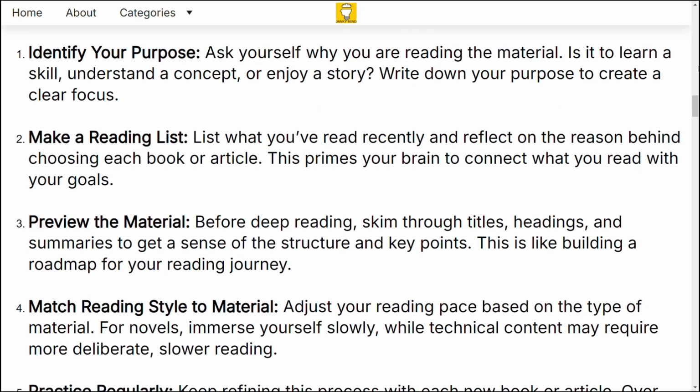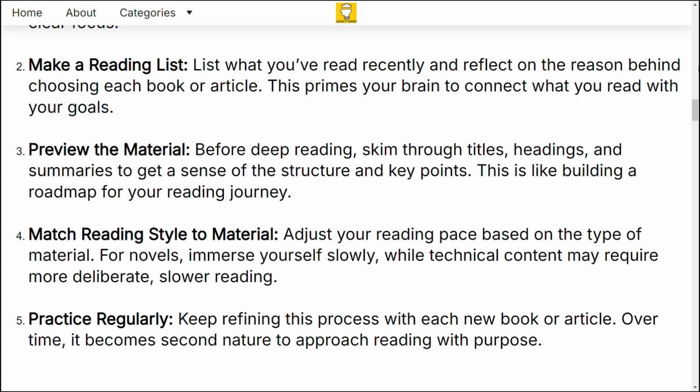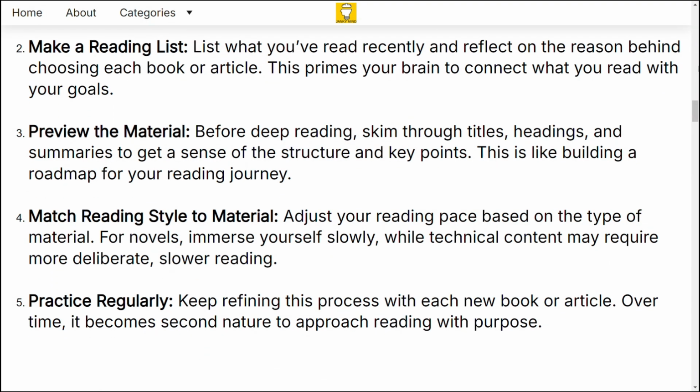Match reading style to material. Adjust your reading pace based on the type of material. For novels, immerse yourself slowly, while technical content may require more deliberate, slower reading. Practice regularly. Keep refining this process with each new book or article. Over time, it becomes second nature to approach reading with purpose.